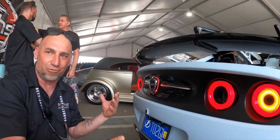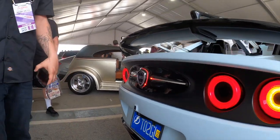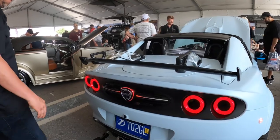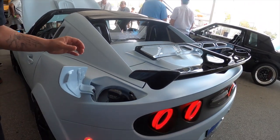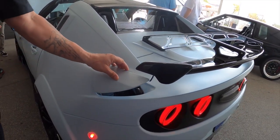How do you change a light bulb? It can be exhausting, believe it or not, on some of these cars to change anything. We've made it super simple. Almost like a Lamborghini door, gas door. Like a Lamborghini door, it opens almost, and clears the wing just enough.